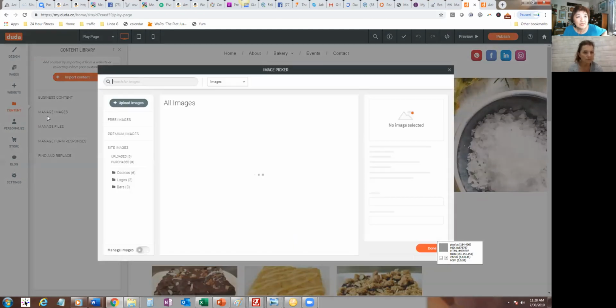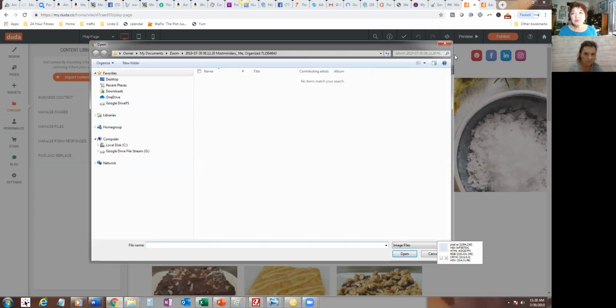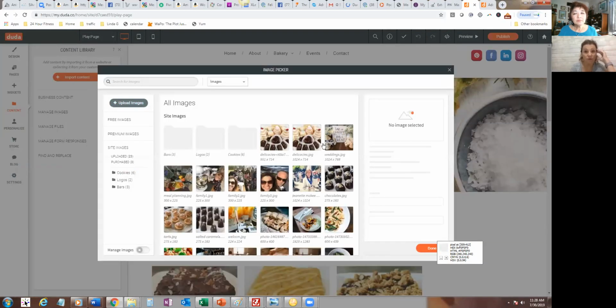Okay. I'm an organizer, so I like to organize things. So when I upload those, you'll see I have a cookies folder. So you can actually upload the images all at once. So let's say you have a flash drive with all your cookie pictures in it. You just hit upload images. You reference the flash drive, and you can upload them into the cookies folder. No, I just have, for instance, all of them in a folder under photos. Yeah, so you can just upload them from your hard drive. Upload them all from the same folder. Exactly. Okay, got it. And you'll see here that I created one for bars.